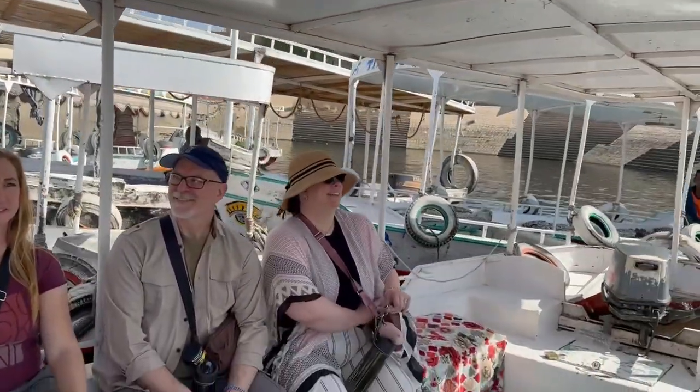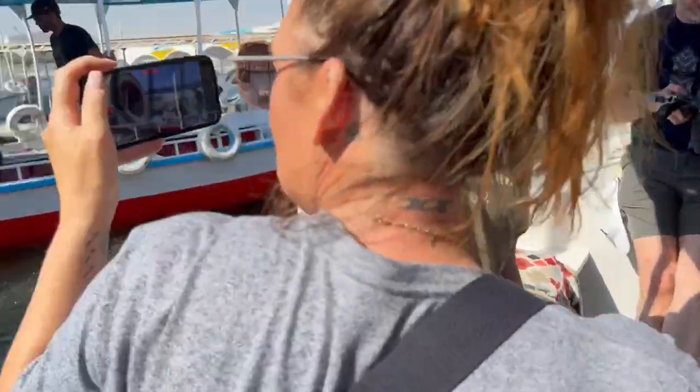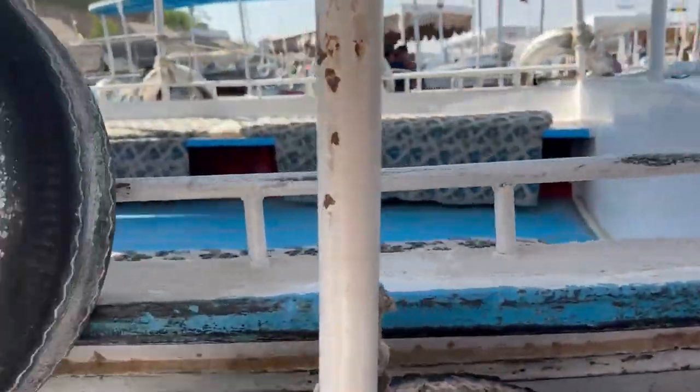They just hit these boats. We're trying to get out. No care in the world. Oh! And another one is coming right in. Oh my God.